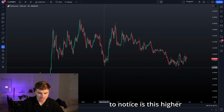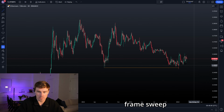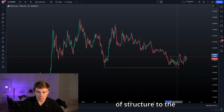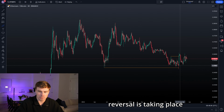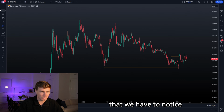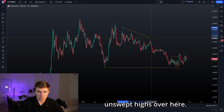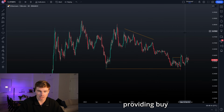to notice is this higher time frame sweep over here. That higher time frame sweep led into a break of structure to the upside over here on the 3-day time frame. Now this means that a potential reversal is taking place over here. Second thing that we have to notice is that we have a lot of unswept highs over here. We know that these unswept highs are providing buy side liquidity.